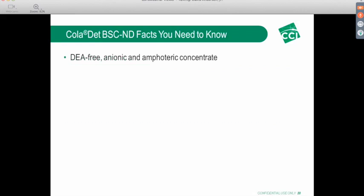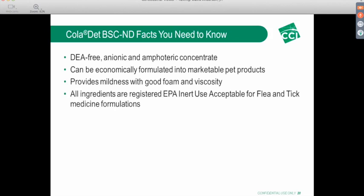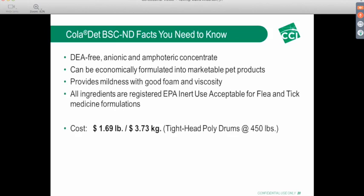So to kind of wrap up on BSCND, DEA-free, anionic amphoteric concentrate, very mild product. You can formulate it for a lot of different pet products, and it's going to provide mildness with good foam and viscosity, and all of the ingredients are EPA registered. We have this product priced at $1.66 a pound U.S., $3.78 a kilo. $3.73 a kilo in drums.